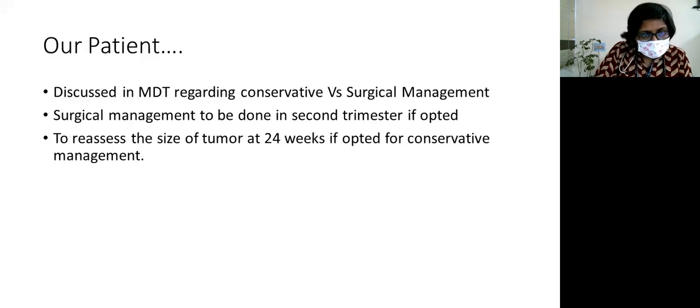So coming back to our patient, she presented to us at 14 weeks. She was brought to the MDT for discussion regarding conservative versus surgical management. Surgical management for this patient is best done in the second trimester. So she was given the option of both conservative and surgical, and she is yet to decide. If surgical management, it is planned in the second trimester. Otherwise, if she opts for conservative management, we reassess the tumor size at 24 weeks and then proceed.